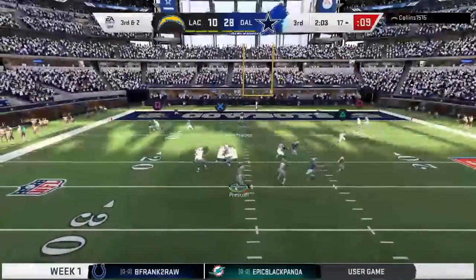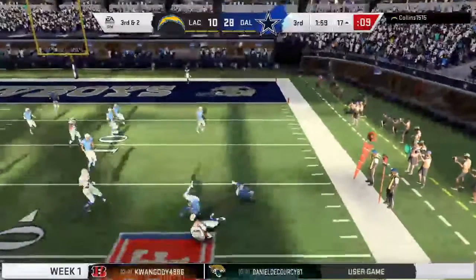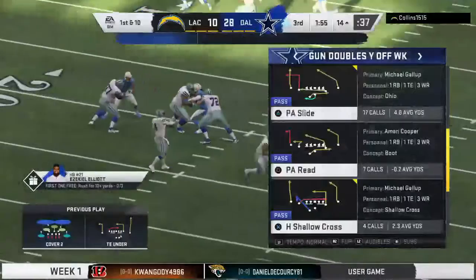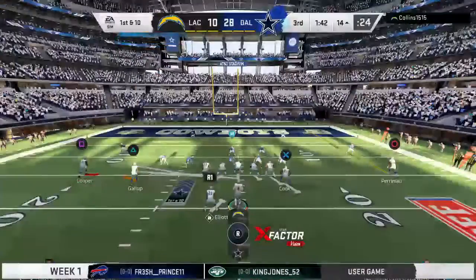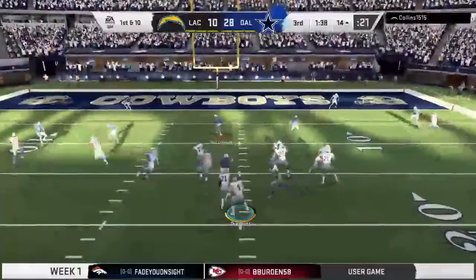Prescott on 3rd and 2. This to Jarwin. And he'll have the 1st down, getting this one to the 14-yard line. And they keep those sticks moving forward, that time with a gain of 3. Prescott going to come up 1st and 10. And he's 4 for 4 now, throwing the ball to start the drive.